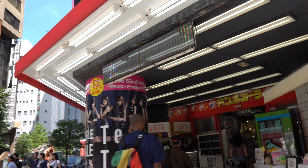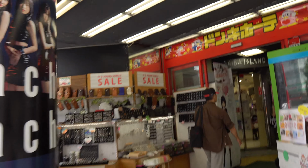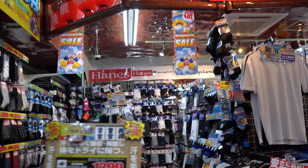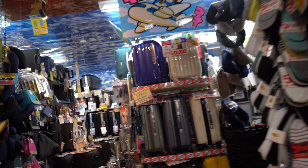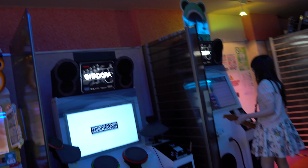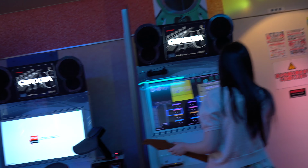This is a novelty store called Don Quixote, like the Miguel de Cervantes character. It's kind of just full of as much inventory as you could possibly imagine. Yes, the 5th floor is entirely an arcade. A lot of music games up here too.